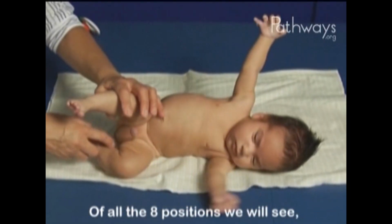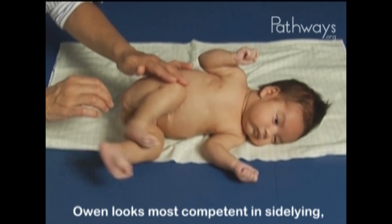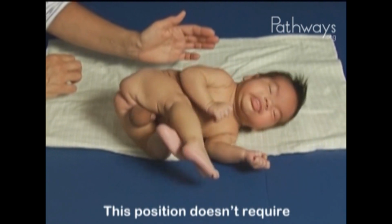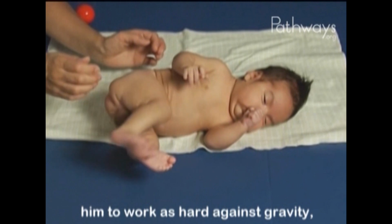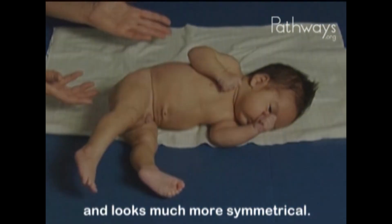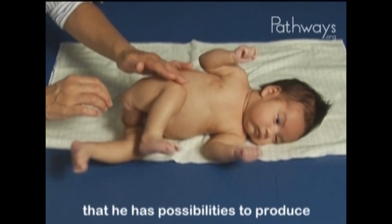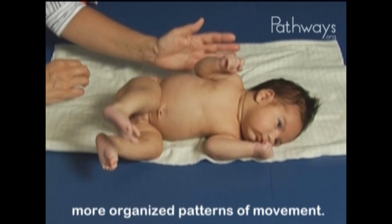Of all the 8 positions we will see, Owen looks most competent in side-lying, which is why we recommend looking at the baby in more than one position. This position doesn't require him to work as hard against gravity, so he is comfortable here and looks much more symmetrical. His atypical movement is not as obvious in this position, which lets us know that he has possibilities to produce more organized patterns of movement.